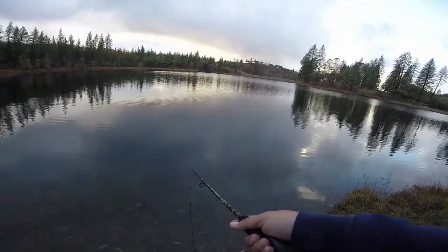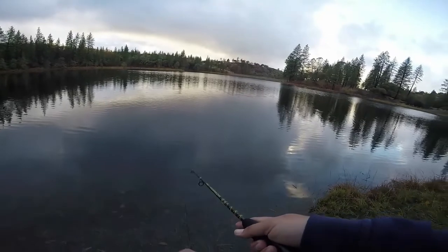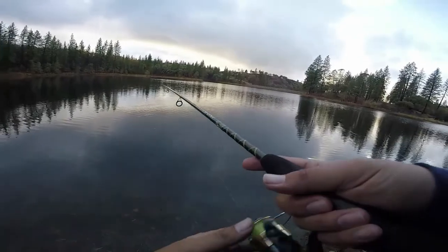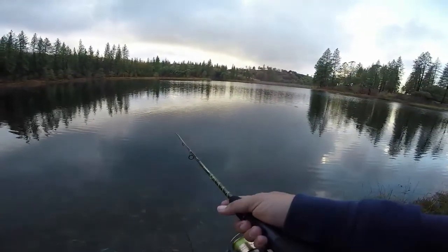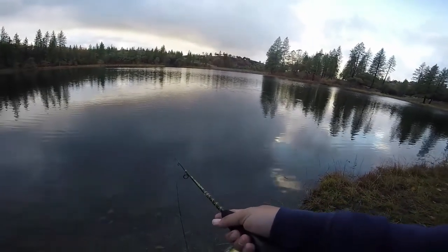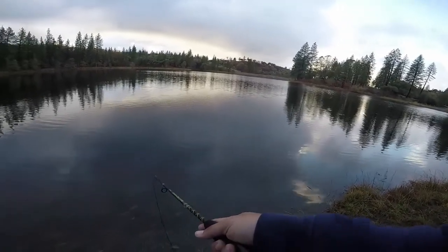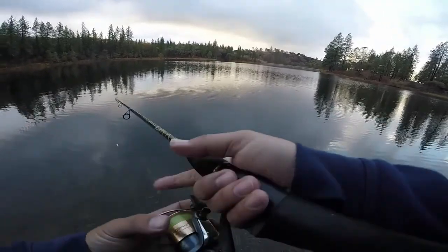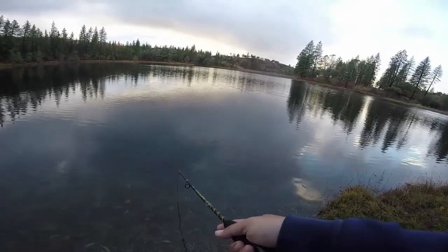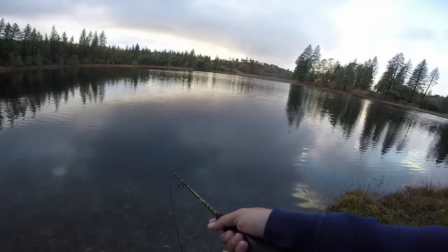He just came up and tried to eat a little bug off the surface. This is weird just watching this right in front of me. Took a swipe at it again. This dude is, I mean, this is weird. It's weird to me that fish are coming up this close. He didn't follow in that time. I gotta be able to hook into this guy. He's just hanging out right here, swiping at everything.